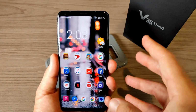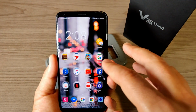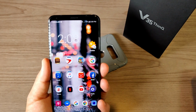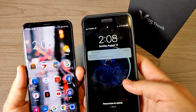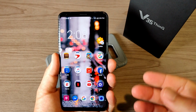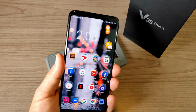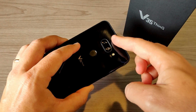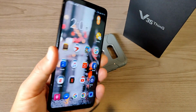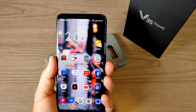But overall, I've really liked the cameras. Are they the best cameras you can get on a flagship device? Definitely not. For me personally, I actually still prefer the iPhone 8 Plus cameras. I definitely prefer the Samsung cameras, obviously the Pixel cameras as well. I think it's right on par with a OnePlus 6, except the OnePlus 6 doesn't have that wide angle camera. So if you like that wide angle, obviously the V35 or even the LG G7 could be the way to go.